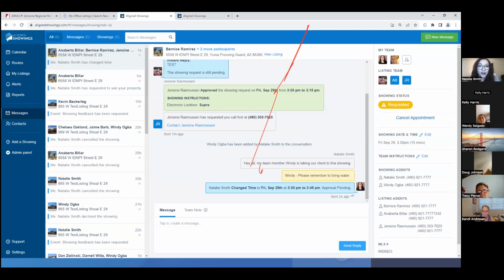Is NAR switching to Aligned or is it staying with ShowingTime? That's a really great question. I know NAR does kind of back up ShowingTime at the moment. Aligned Showings is a pretty new product. We really hope that at some point they would love to adopt our service and promote us, same as other MLSs throughout the country. I know there are just a handful of MLSs right now using the product, so we would love for more people to adopt it.